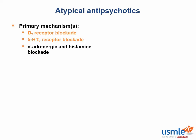The fact is, while dopamine probably plays a role in managing the positive symptoms of schizophrenia, we don't actually know what treats the negative symptoms. The step one party line has always been that atypical antipsychotics treat the negative symptoms better. But we don't quite know what combination of receptor activity is really responsible for treating those negative symptoms.